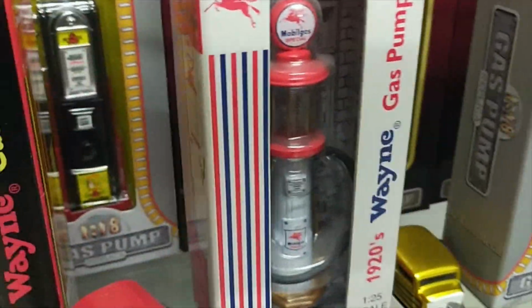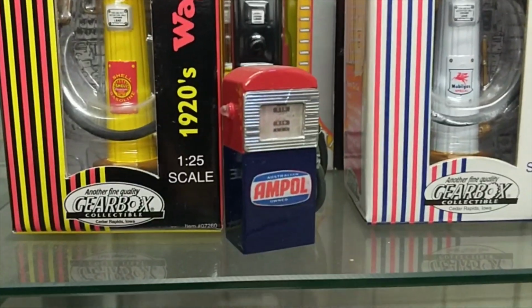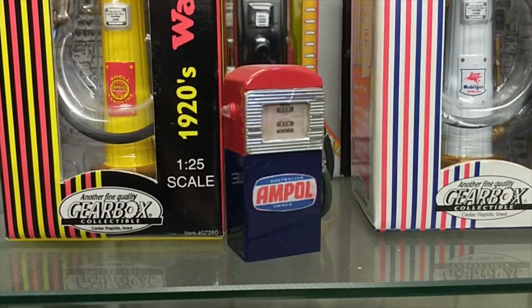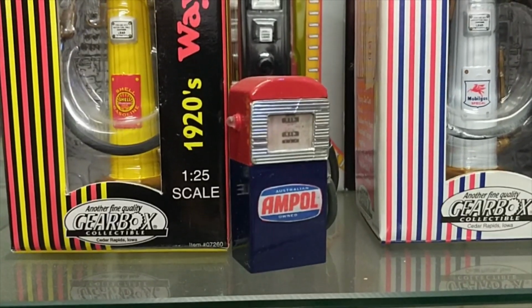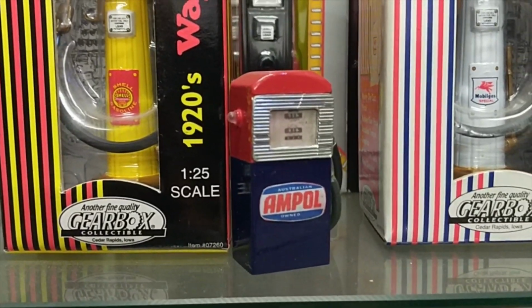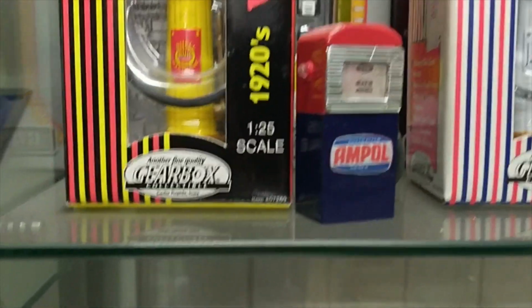And then in the middle we have an Ampol, which I actually made myself, and that's to scale. I'm pretty certain that's 1/18th scale as well from what I worked out, but that's an old 60s era Bowser.